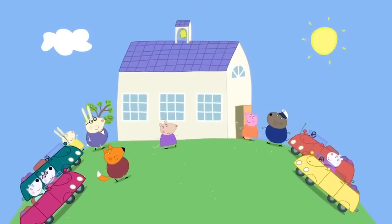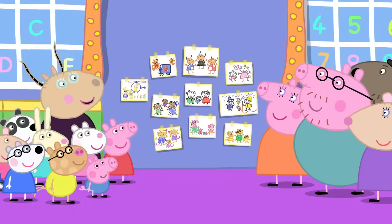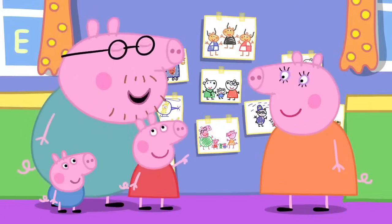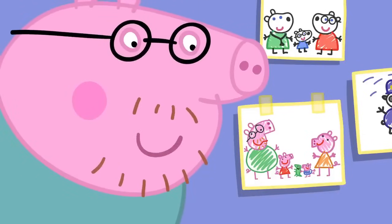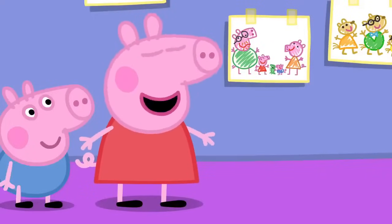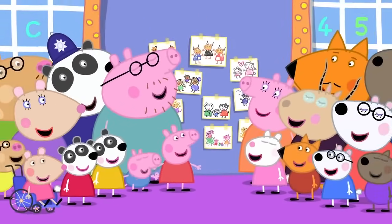The parents are here to collect the children. Hello. Hello, mummies and daddies. Come and find yourself on our wall. Oh, is that me? Yes, Mummy. And that's you, Daddy. Ho, ho. It looks exactly like me. Yes. What wonderful drawings of the families. I love families. Peppa loves families. Everyone loves families.